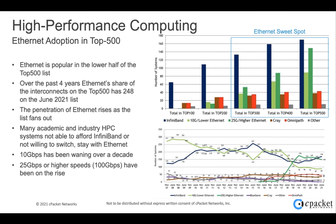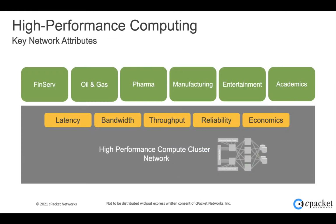When it comes to the combination of low latency, high speed, high performance Ethernet and analytics and observability, that's the sweet spot where cPacket focuses. Whether you are from financial services, high frequency trading, oil and gas exploration, pharmaceuticals, manufacturing, entertainment, academia, defense, or others, we focus on monitoring and observing certain attributes of the Ethernet fabric that are common regardless of what kind of workloads are running on top of it. Those attributes include latency, bandwidth, throughput, reliability, and economics. By economics, I don't mean the price per port, but saving you money through avoiding under-utilization of your links, or capacity planning for future proofing.